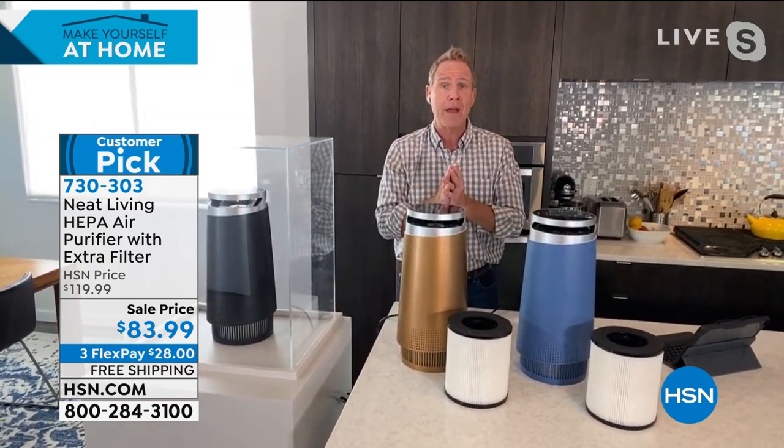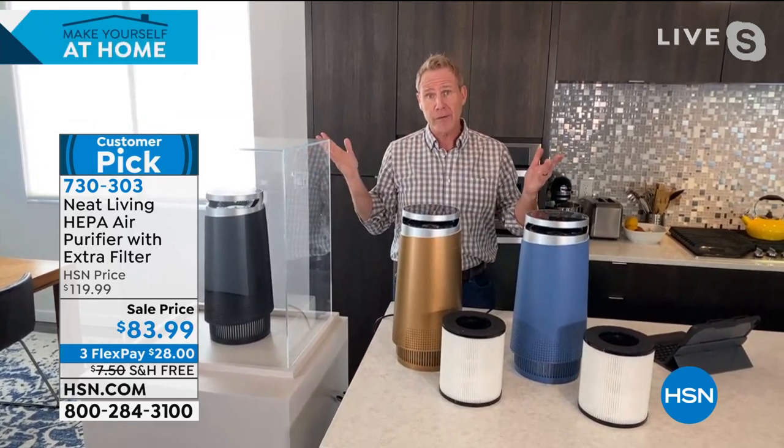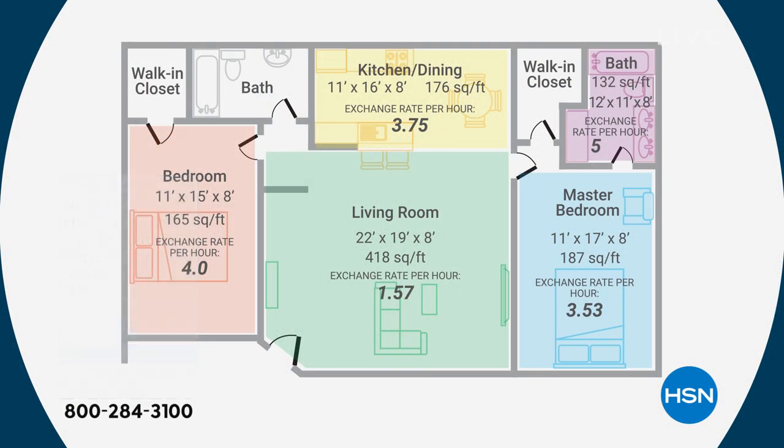And I have another chart for you, and this is a floor plan, just to give you an idea of something that weighs 6.4 pounds, that's only 18 and a half inches tall. Take a look at that bedroom. This means that this air filter is going to clean the air in that bedroom on your left 4 times per hour. That's every 15 minutes. It's going to clean the kitchen dining room area 3.75 times per hour. So we're talking about hundreds of square feet.